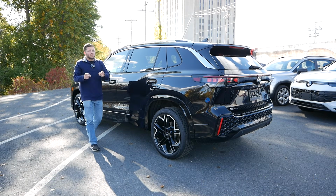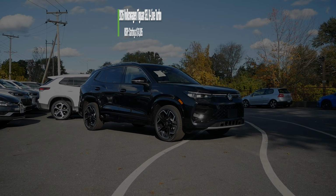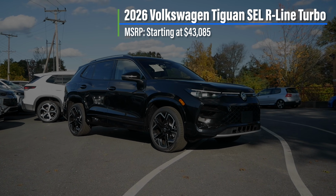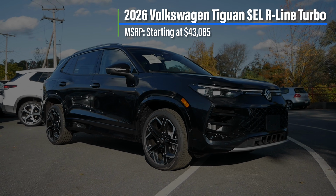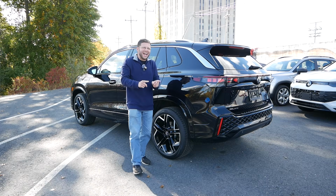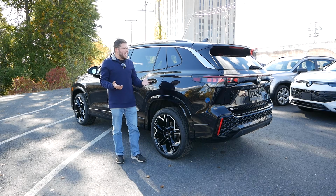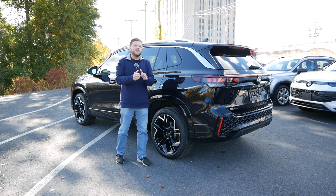So as always, and you know what time it is, let's begin with that pricing. For the 2026 Volkswagen Tiguan SEL R-Line Turbo, you're looking at a starting cost of around $45,000. Our model comes in just below 46 grand. And one thing I want to point out here is that even with taxes and fees included, you're spending less than $50,000. It has hit that goal. To come in under $50,000, this is huge.